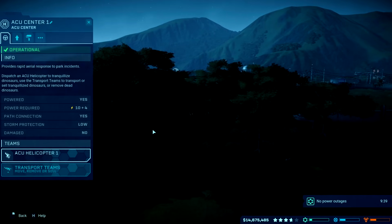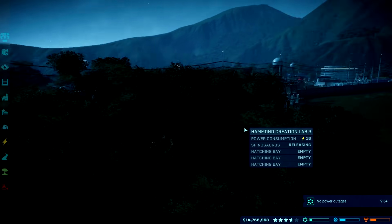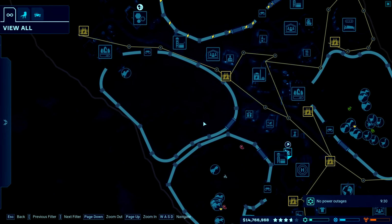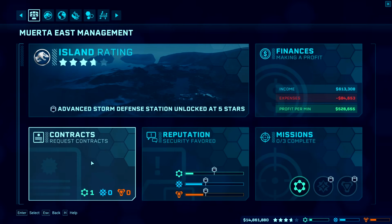All right, so let's go ahead and trank her and move her. There's that goat, into the Spinosaur enclosure. Now, with all of that work being done, it's going to let me request another contract.